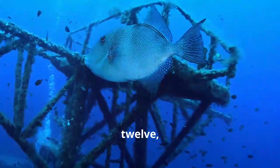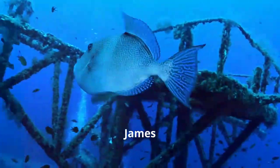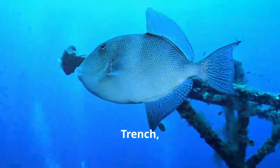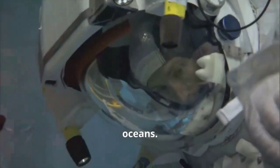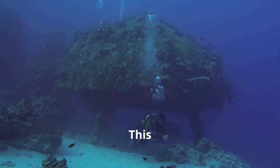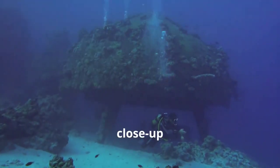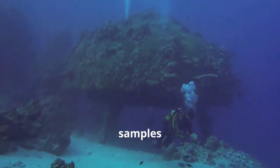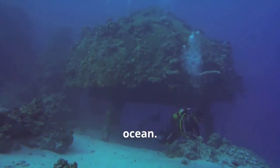In 2012, filmmaker and explorer James Cameron made history with his solo dive to the bottom of the Mariana Trench, the deepest part of the world's oceans. His submersible, the Deep Sea Challenger, descended nearly 11 kilometers, that's about 7 miles, to the trench's Challenger Deep. This historic dive provided the first close-up view of the trench's floor and the opportunity to collect samples from the deepest known point in the ocean.